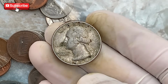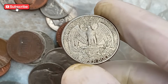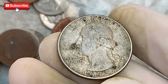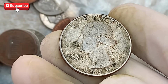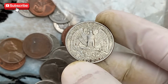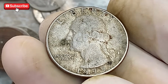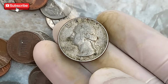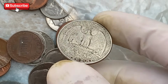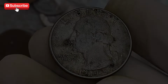A standard business strike 1979 quarter in circulation, worn, dull, and lacking mint luster, is generally worth face value or a modest premium if in exceptional preservation. Move to mint state levels, and in the MS60 to MS63 range, a regular Philadelphia or Denver quarter might fetch $3 to $10. Crossing into MS64 and MS65 territory sees values climbing to $10 to $25. But once you reach MS66 and above, the market thins dramatically, and prices can swell to $50 to $150. These general estimates pale beside the few examples of specialty errors, but they underline how much condition alone can influence even a common date.